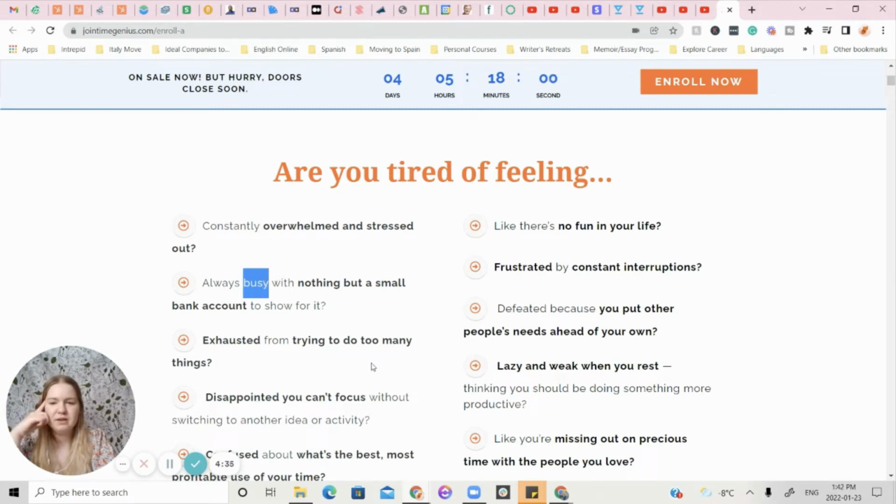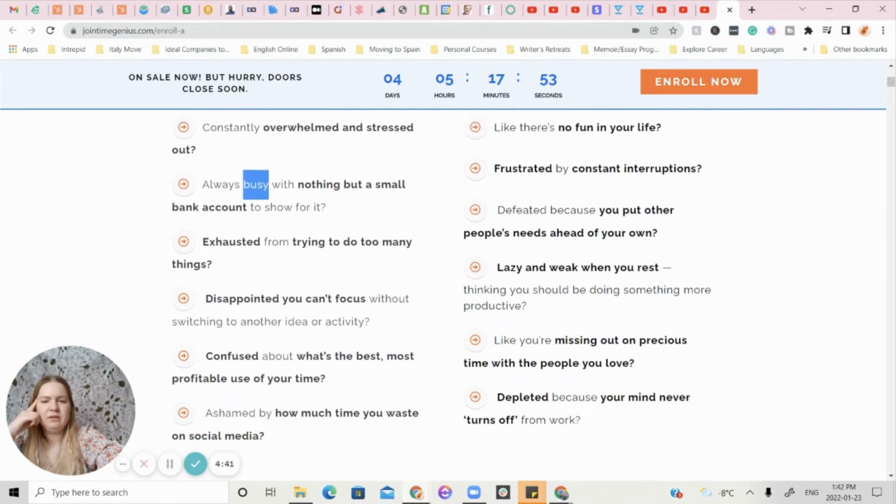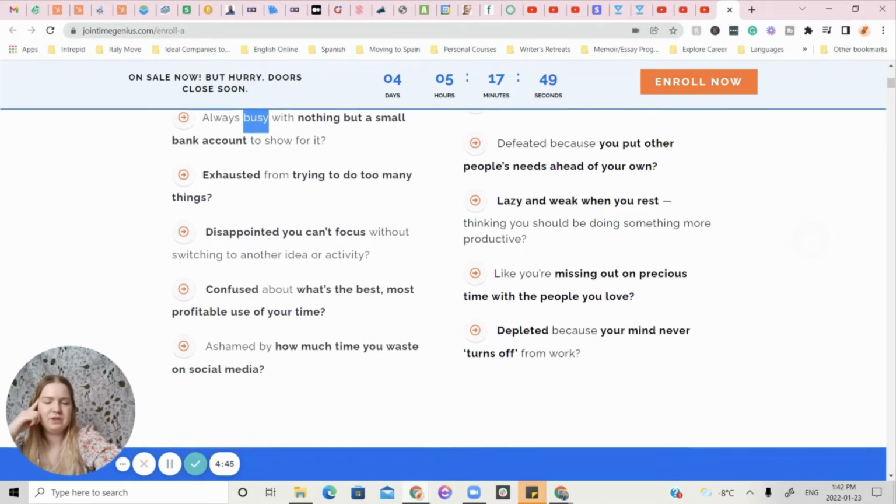Exhausted from trying to do too many things. Disappointed you can't focus without switching to another idea or activity. Okay. The rest of these I get. Depleted because your mind never turns off from work. That one I definitely relate to.